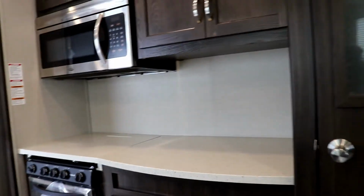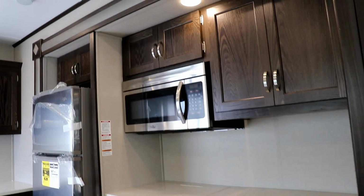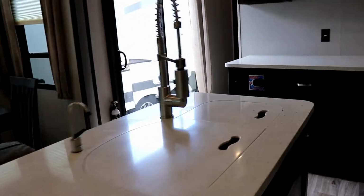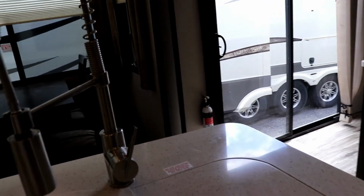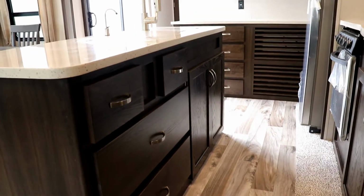Nice counter space next to your cooktop there. Nice and flush mounted, so that way if you're not using it, it makes it easier when you're getting things out of your microwave. Gives you a place to set it there. Also notice you have your little filtered water here, as well as this is a 70-30 sink. So it's going to be a nice good size, so a vegetable sink and a nice big sink. Nice high-rise faucet. You're also going to have nice storage back behind your island there.